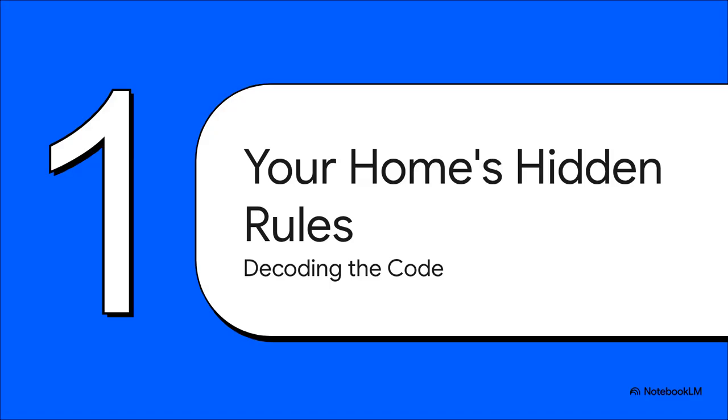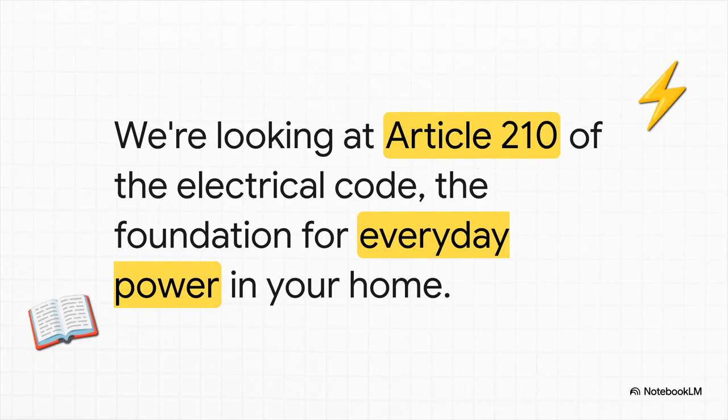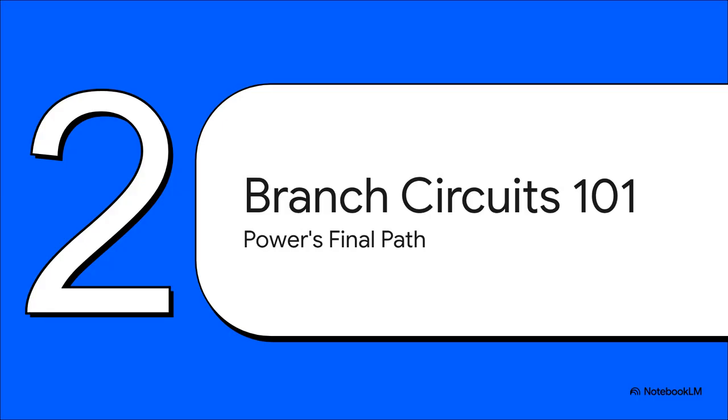All right, let's pull back the curtain on these hidden rules. We're about to decode the official guidelines that make sure our homes are wired safely. We're going to be zeroing in on Article 210 of the National Electrical Code. You can really think of this as the foundational chapter for pretty much all the power you use day to day. It sets the stage for everything from your bedroom outlets to the lights in your kitchen. And that brings us right to the core concept of Article 210, branch circuits.